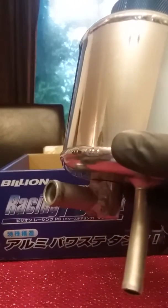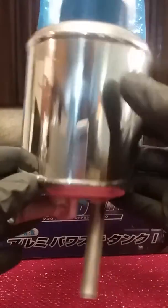You've got your connections here for your hoses. Let me rotate this a little bit. Start from the top. Get a better look at these welds. There you go. There are your welds.